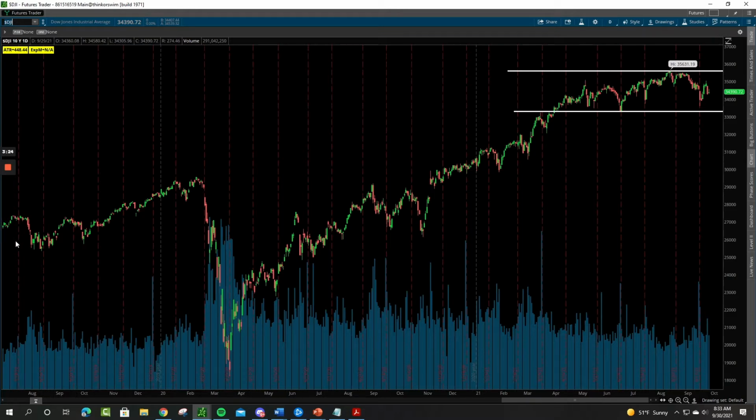Now, the Dow, we know, and we've talked about this a lot, really hasn't gone anywhere since March, right? We're basically at that same spot. We have a very clear support at 33,000. We have a very clear resistance up here at that 35,500-ish level, okay? We haven't traded above that. We haven't traded below that since basically March.